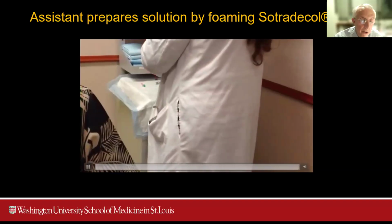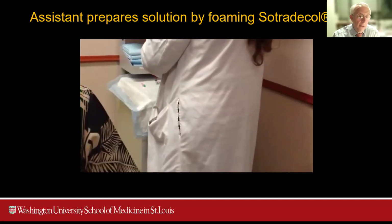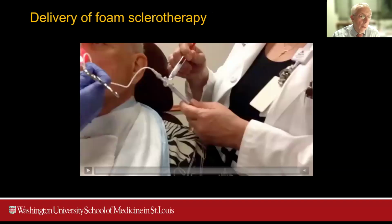Okay, when the assistant says she's ready, in other words, the foam has reached the right consistency, Dr. Boyer here will go ahead and identify the telangiectasias that she feels are problematic and that she wants to inject with the foam product. And you'll see this is a 3 cc syringe that originally had air in it. This is a 1 cc syringe that had the Sotradecol. Her assistant closed off the 3-way stopcock to the needle, if you will, mixed back and forth to get the foam, and now she's ready to help Dr. Boyer deliver it to the telangiectasia, as you'll see next.